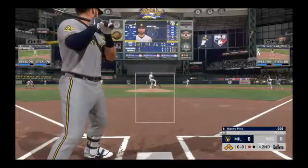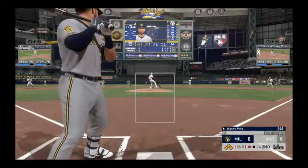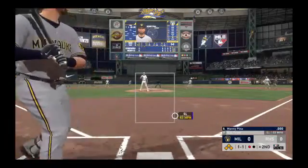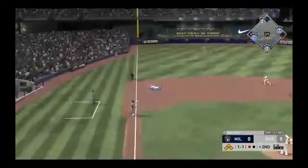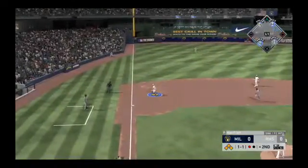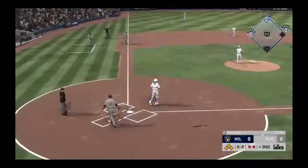Bases full now following the error. And now it'll be the catcher, Manny Pena. The 0-1 on its way. Well, that backdoor breaking ball just missed right there. And a diving effort, but this will just tip off his glove, and that's a base hit. They get the force at the plate.